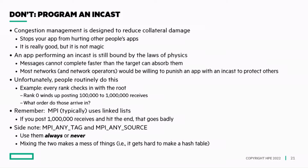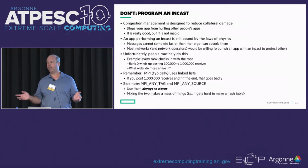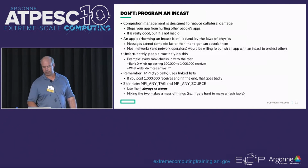One side note comes up when talking about this. If you want to use MPI any tag and any source, that's fine. Either use them both and always use them in the application, which is not the right thing for most applications, though parallel discrete event simulation is something it works great for, or never use them. As we evolve the network, we're trying to deal with the fact that these lists can go kind of long. We want to put in a hash table. If the field you have to hash on is star, you look at it and go, how do I hash any? And you kind of can't, and so that breaks things.